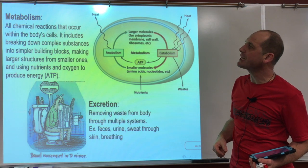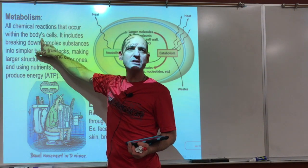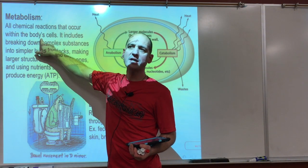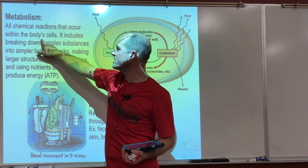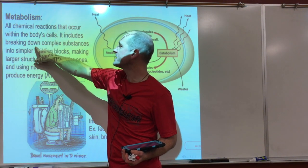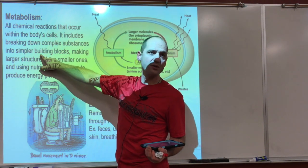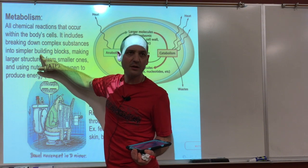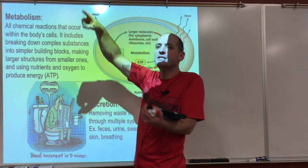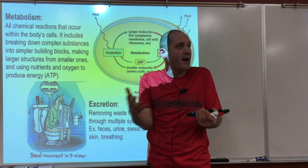Metabolism is all the chemical reactions that occur in the body cells, inside the body. That's where the life is in the body. So we need to break down complex substances into simpler ones that we can use. So we take a piece of meat, we chew it up, or protein, and we get a chain of amino acids, and all the amino acids are broken down. They'll then be the smallest building blocks, those are amino acids.